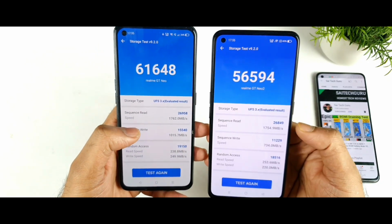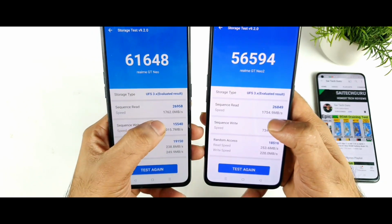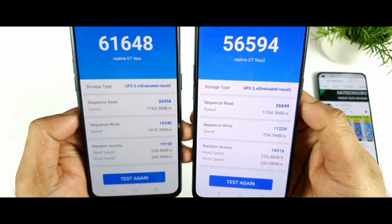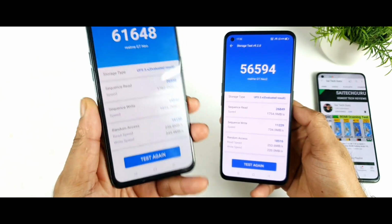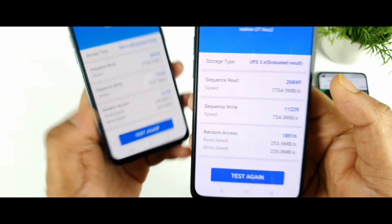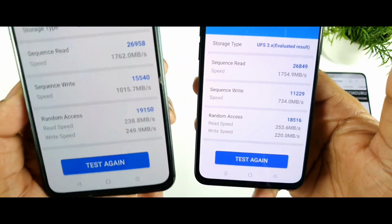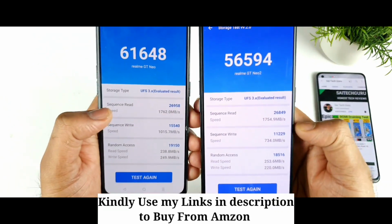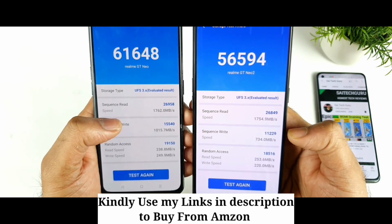The huge difference is observed in the sequential write speed. Read is okay because both phones have a similar read speed, but the write speed is slightly higher in the Realme X1 Max. That's the reason we are getting slightly better scores on the Realme X1 Max when compared with the Realme GT Neo 2. The same thing is happening with random access as well. Observe the write speeds in random access, 249 versus 220. As you can see, that's a huge difference. It's not 50, it's not 100, I think close to 200 to 300 difference between these write speeds.